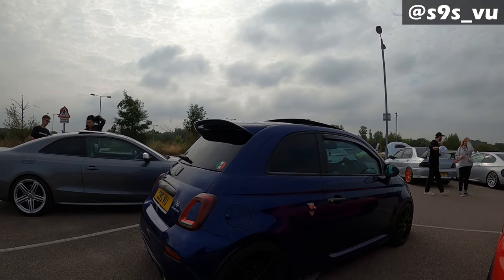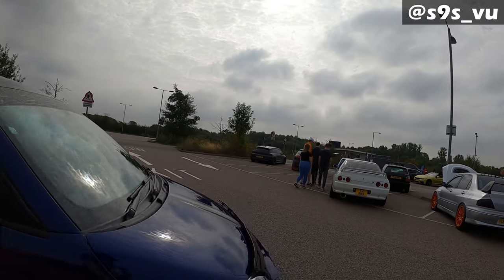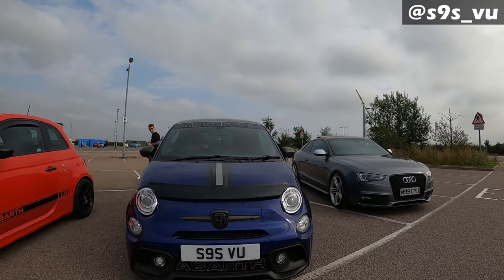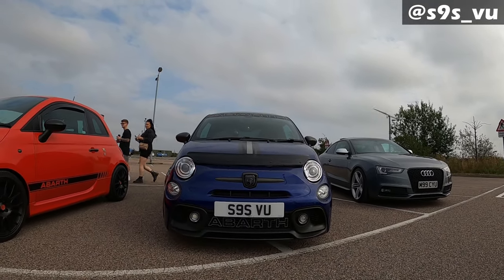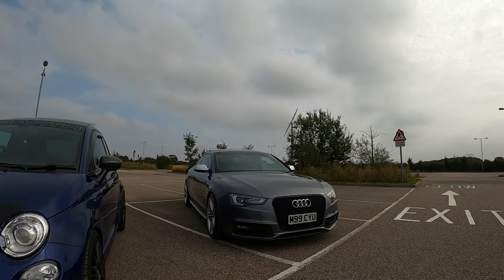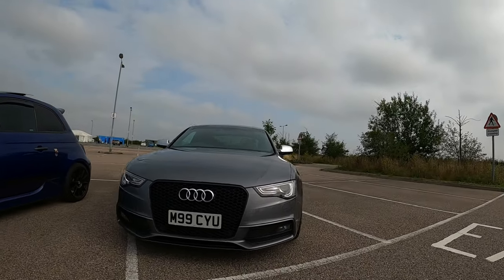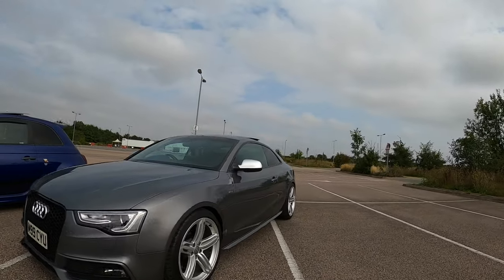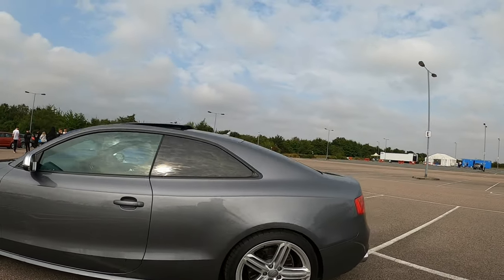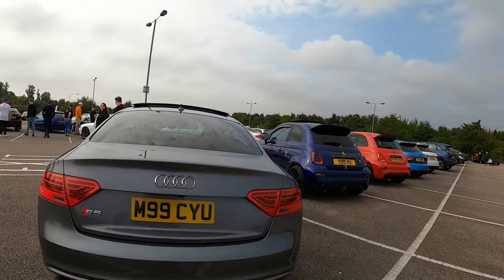Every little addition at the wing, little something at the front. I have no idea what those are for. Sounds like a wind deflector, but does it help anything? Let us know. Next to that is an S5, I believe. V6 turbo. Yeah, S5.